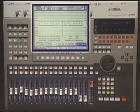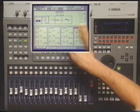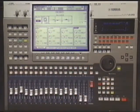There are 2 ways to adjust EQ. First, press EQ, then F1 to select the EQ and attenuation screen. These are the 4 bands of EQ: high, high-mid, low-mid, and low.